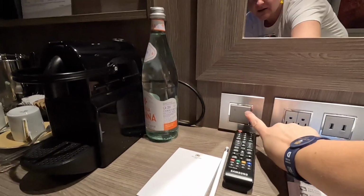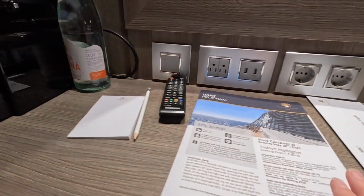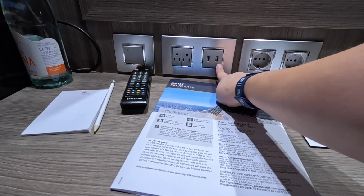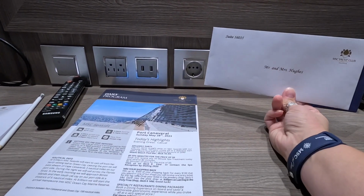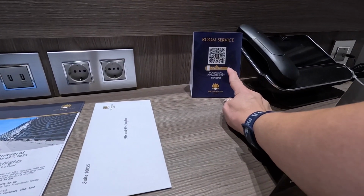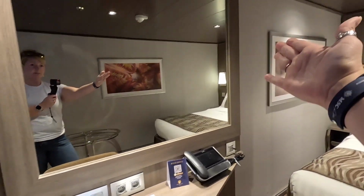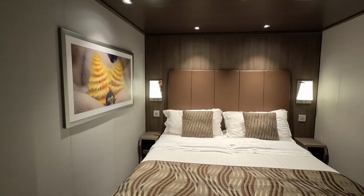Here at the desk, we have on and off light switch. We have our notepad, controller, the daily program, 2 regular US outlets, 2 USBs, 2 European outlets. This, we've already read this, and this was just a fancy welcome aboard letter. We have the room service, scan me for food menu, pizza delivery, and mini bar. We have our phone. We have another mirror. We have some fun artwork, nice bed.